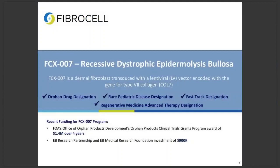We've had a lot of interaction with FDA on this so far, including a number of designations, including orphan drug, rare pediatric disease, fast track, and most recently, what's called the Regenerative Medicines Advanced Therapy designation. That's a long phrase, but really what it is, it's sort of the okay from FDA to work with them very closely because they understand this is a serious unmet need, that this is an advanced therapy, obviously not something that's a typical pharmaceutical you might have in your house.